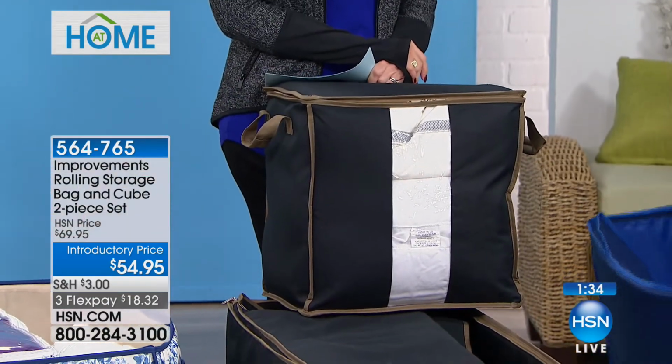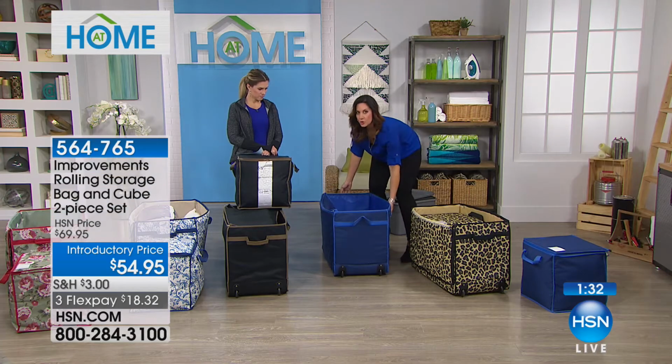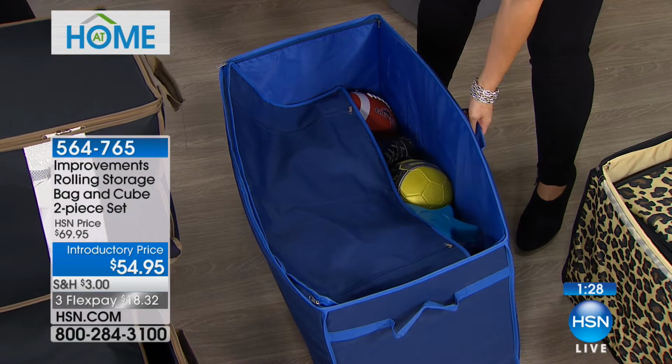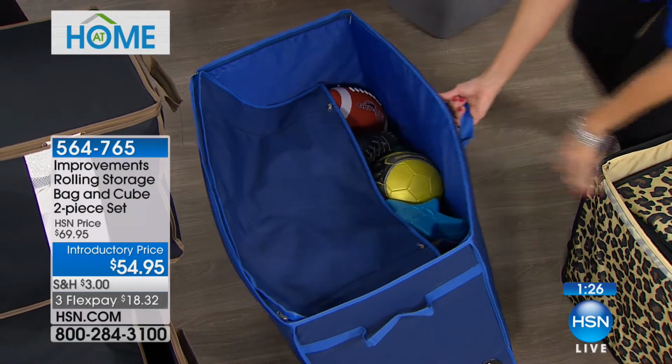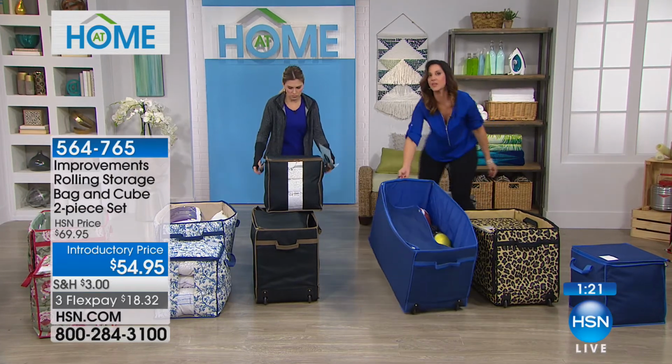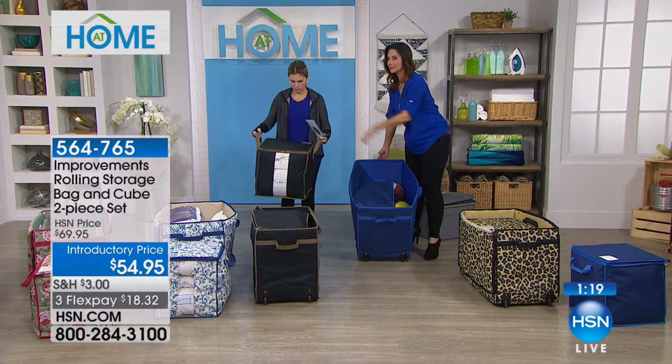I just wanted to show you, you also have 3 reinforced handles, so no matter how you store it, it's accessible to you. Like I store mine in the garage along the walls, so I'm going to want to be able to pull it out like this. But others want to be able to do it from the end. So they've really thought of every way, and they're reinforced, so you don't have to worry.